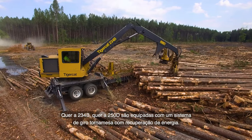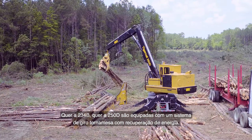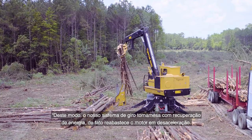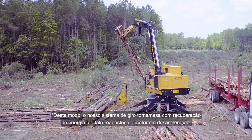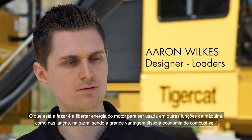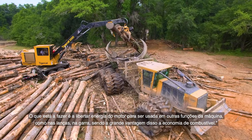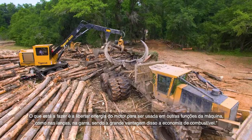Both the 234B and 250D are equipped with a unique energy recovery swing system. So our energy recovery swing system actually feeds power back into the engine upon deceleration. What that's doing is it's actually freeing up power from the engine to be used for other machine functions like booms, grapple, and the big benefit of this is fuel economy.